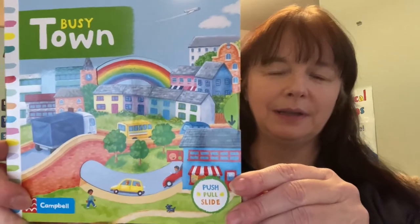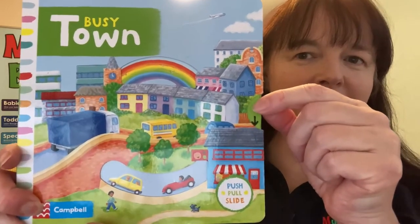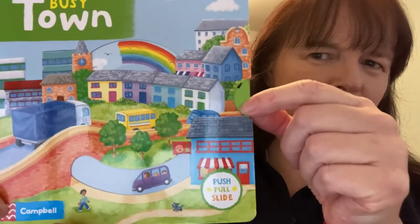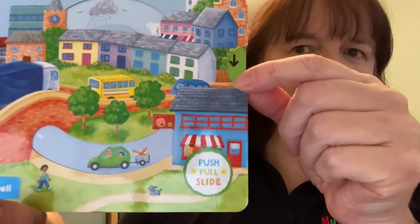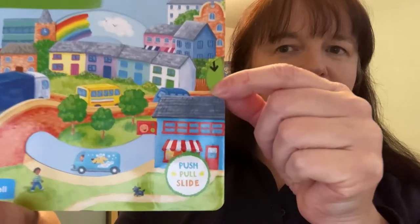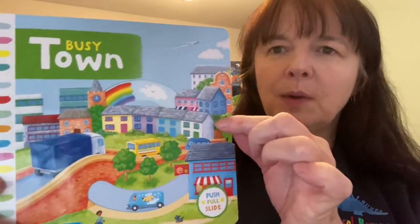Right, we are going to look at this story. We've looked already on different recordings at a busy seaside, and now we're going to look at a busy town. Look at that lovely town. I can see all sorts of different transport going around. A car, another car, and what have we got there? A little minibus, and this one is towing something behind it, like a green car. I think all of these cars, and this one with a picture of a doggy on it, are all going to town.